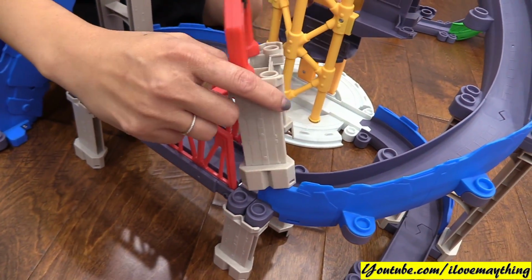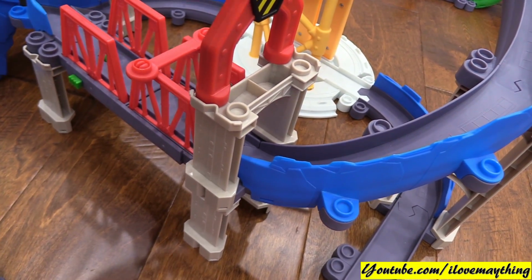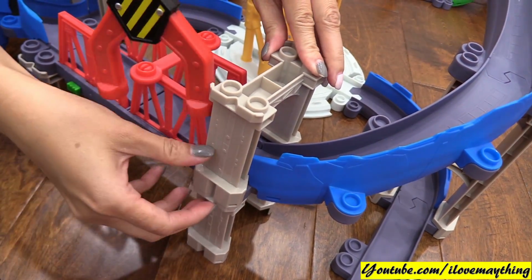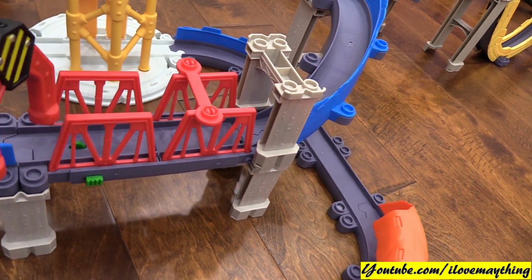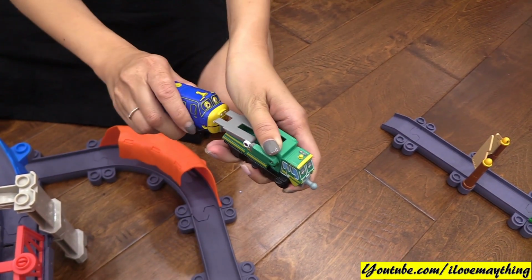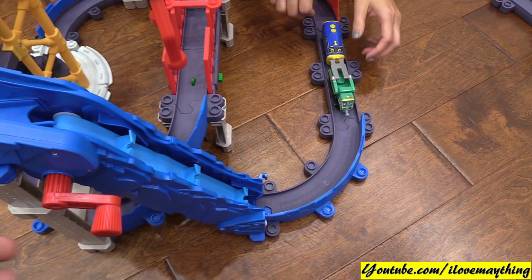That's nice. Awesome, right? Yay! Hooray! Yeah! Oh, you connected them, huh? Yeah. Okay. Conveyor belt time!